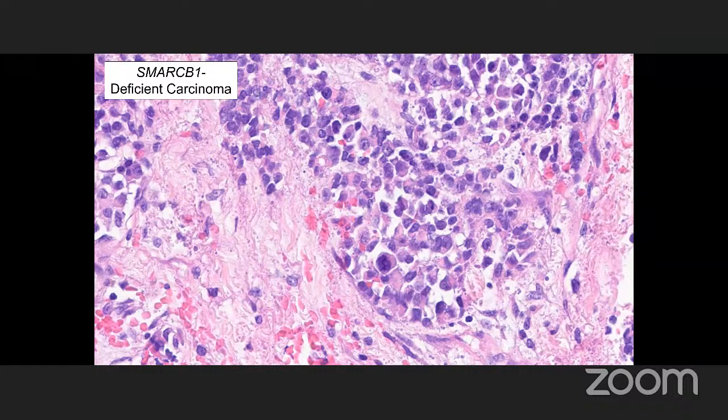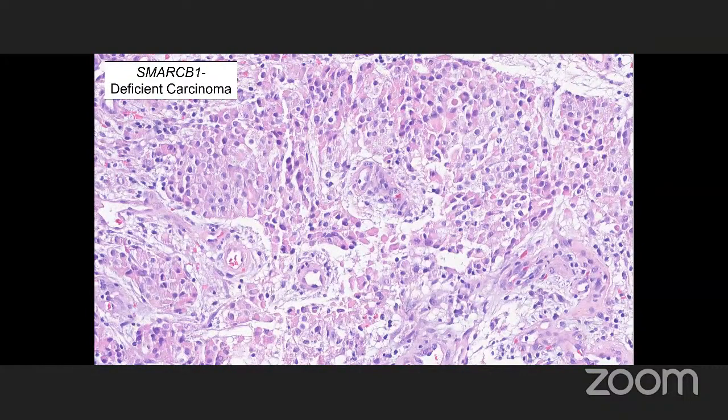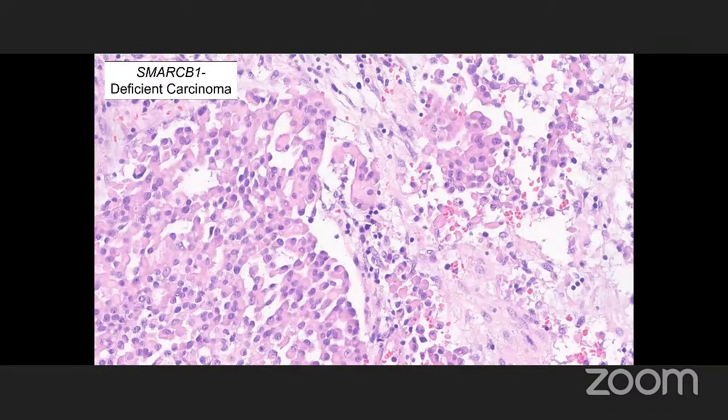And that's a clue, kind of, in a basaloid carcinoma that then shows these areas that it may be SMARCB1 deficient sinonasal carcinoma. And then a subset of them, maybe a third, a quarter of them, are actually all these plasmacytoid or rhabdoid cells. And this is an example of one of those where it's just sheets and large nests of these cells with eccentric pink cytoplasm and round nuclei with prominent nucleoli. Here it is on a little bit higher power. And that's very, very characteristic of this and recognizable when you do run into these.